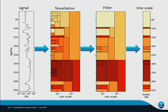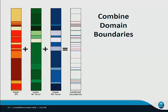And in this case, we always just filtered it until the smallest scale gave us the level of domaining that we wanted. So then I can select it at one scale and I can say, well, this is the domaining I want for sulfur. Okay, but because it was a multivariate classification, and this method only works on one variable at a time, the continuous wavelet transform, what we had to do is individually filter all three variables for our classification, which was sulfur, the nickel, and the palladium tenors, and then just combine the boundaries.